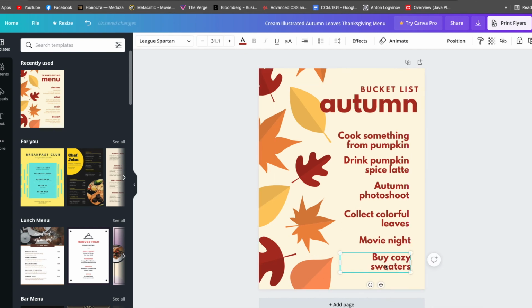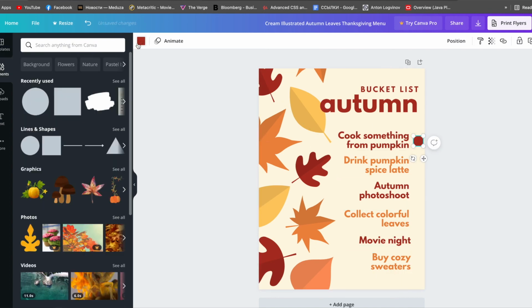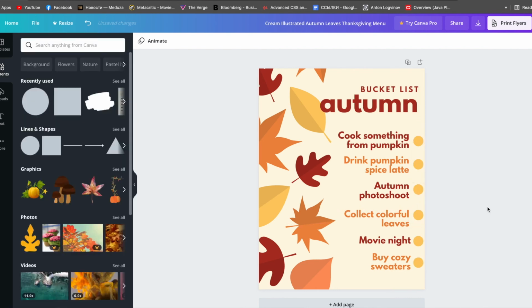Maybe I will change the color here, like this. And well, this is the end result. I think that I will only need to print it out. And I think that it looks really great. Oh, also, I would like to add something like this to kind of check the things that I already did. And it's gonna have this light color. And yeah, this is the end result. I think it looks really cute.